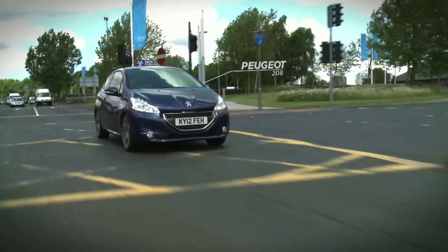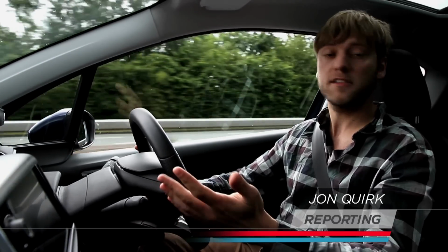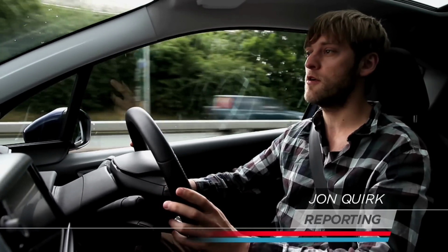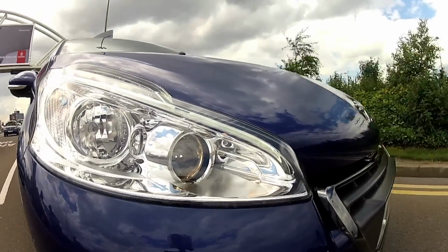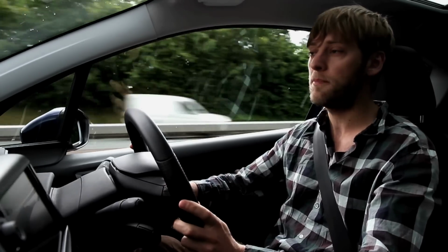The Peugeot 208 is a supermini heavyweight with a fantastically rich history. Though most enthusiasts will remember the iconic 205 GTI, the moniker has actually been kicking around since 1929 and has always appealed to a broad mix of people.